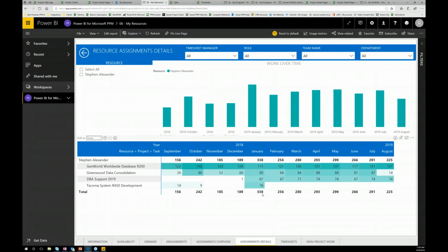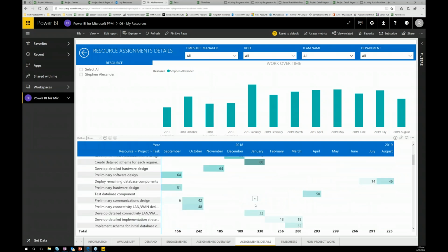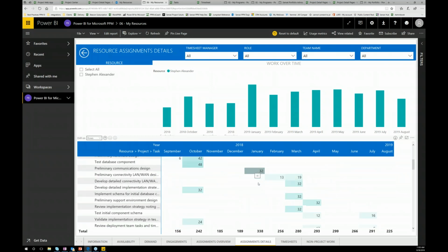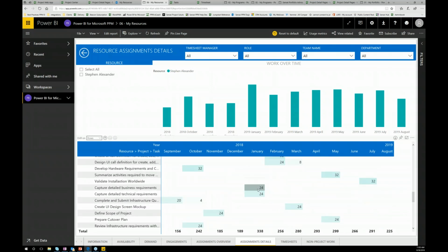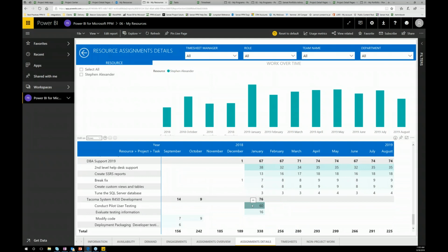And here's this huge 338-hour month in January. And then we can go down to the assignments underneath the projects and see, well, what all are they working at? Well, there's a detailed schema there. There's connectivity there. There's some business and technical requirements. Then we've got second level help desk support. We've got a pilot going on. It's too much. We need to address the fact that Stephen can't be doing all of this.